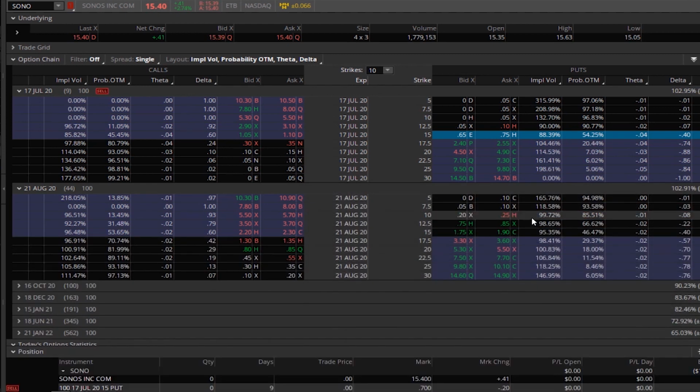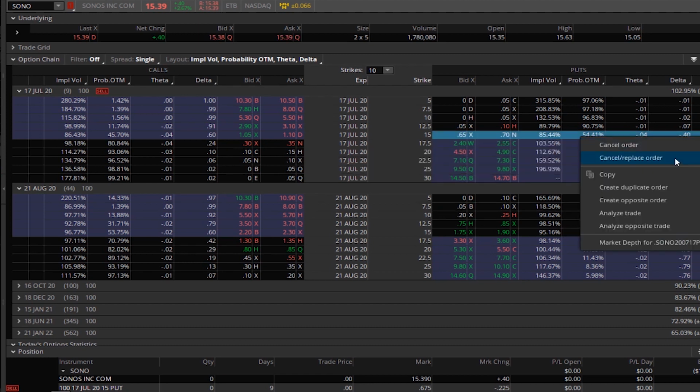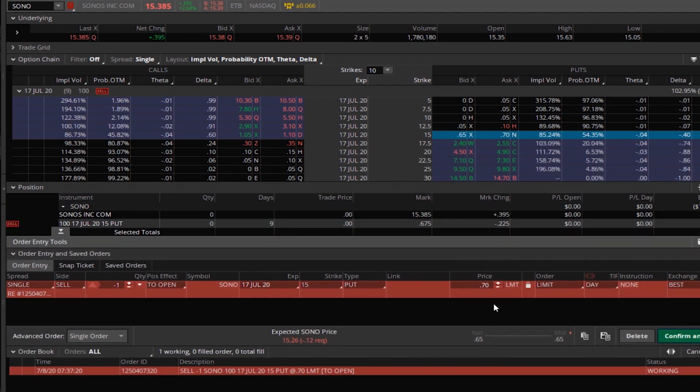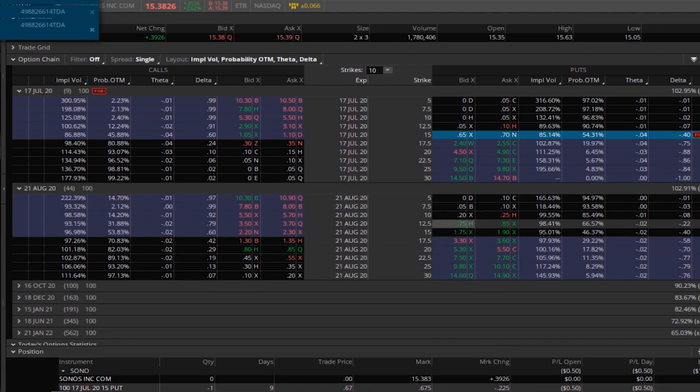If not, which I think is likely, we'll drop it down to the 65 cents, which is the bid, which is more likely for us to actually get filled. So the ask has come down to 70. So we're going to go in here and cancel and replace, and we're going to drop that down to 65, and we'll try that again. Okay, so we got filled.